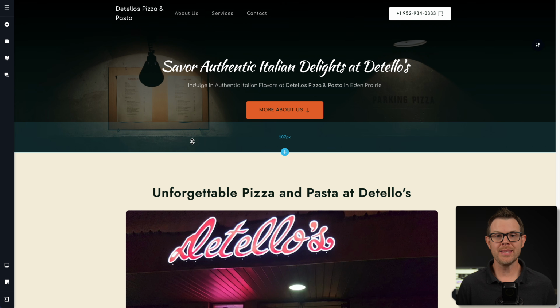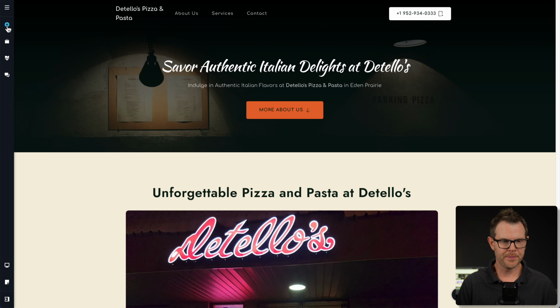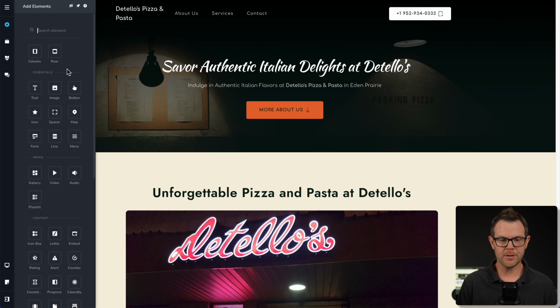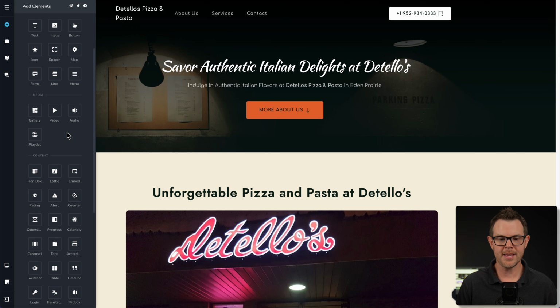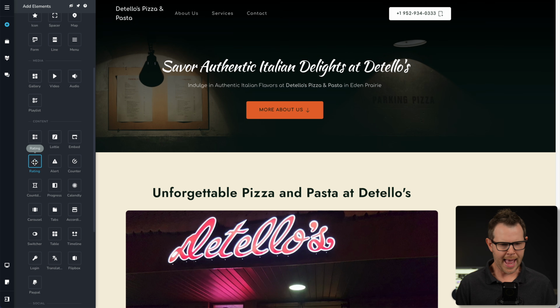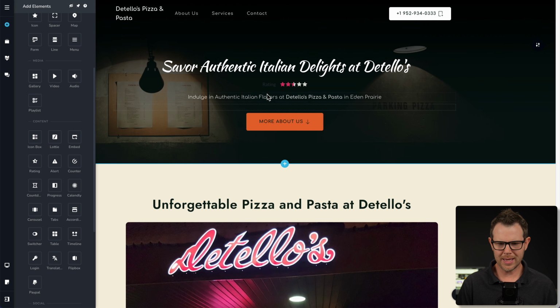Now, if you want to add an element that isn't already there, just go over to the sidebar and choose this plus icon. This will open up all of the elements that are available, such as text, icons, spacers, maps, any of the stuff you've already seen throughout the page. You can simply drag and drop to add onto your website. So I think what I want to do here is add in a 5-star rating right underneath the main headline. I'll drag and drop that in.